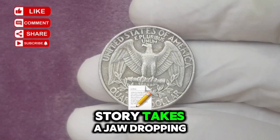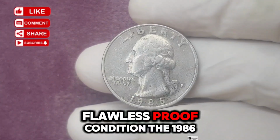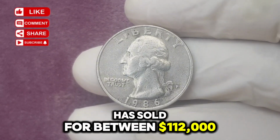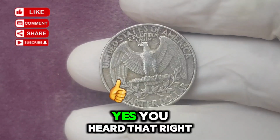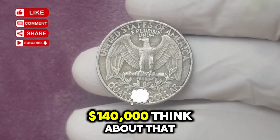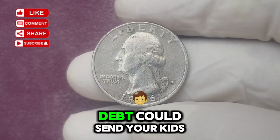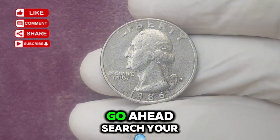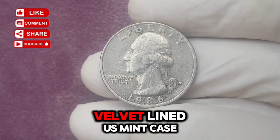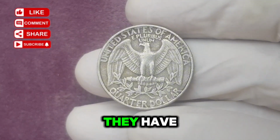Because here's where the story takes a jaw-dropping turn. In ultra-high grade, certified as near-perfect, flawless proof condition, the 1986 Washington quarter from the US proof set has sold for between $112,000 and $140,000, yes, you heard that right. A simple quarter, just 25 cents in face value, now worth up to $140,000, think about that. A coin most people ignore, could pay for your house, could wipe out your debt, could send your kids to college. So go ahead, search your proof sets, check your parents' collection, look inside that untouched velvet-lined US Mint case from 1986. Because somewhere out there, someone is holding a treasure they don't even know they have.